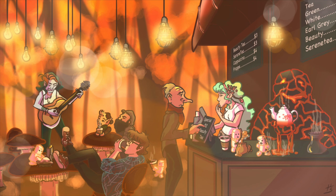So here is the final illustration. I hope you like it. There's all kinds of fun little elements in there. I really wish I could have added more, but this illustration took me 6 hours. Like I said, I need to practice my digital drawing skills. So I didn't have time to add any more.